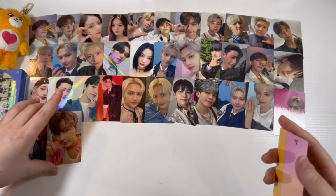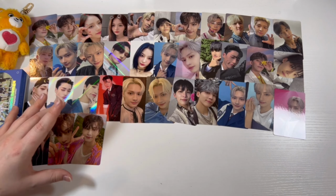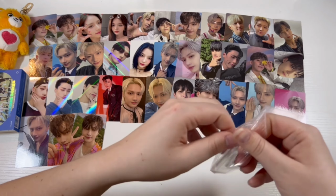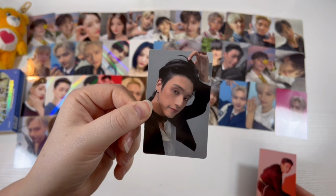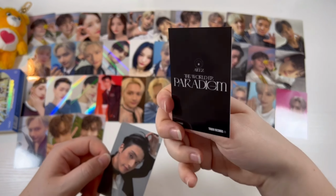From, again, I don't know the name of this album version. It's the yellow version, y'all. You know this. That could have been bad. It's more Ateez cards. So, I think that these are also from the Paradigm album. So, here is this card. Cute. And this card. Cute.